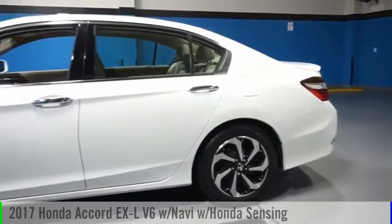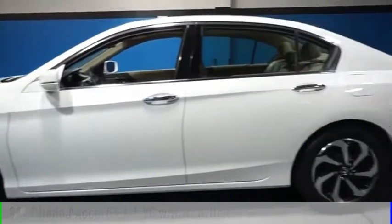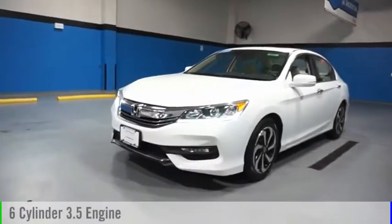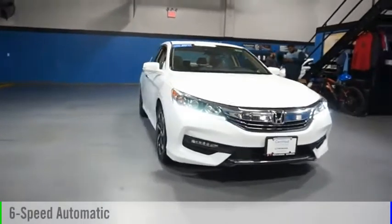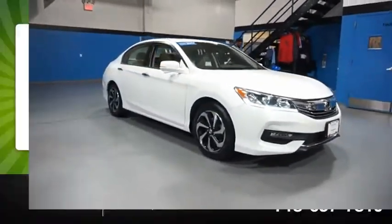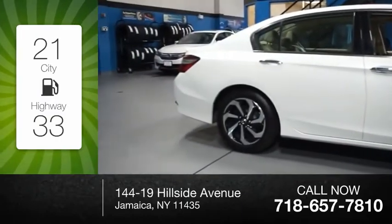Come test drive the 2017 Accord. This vehicle is powered by a front-wheel drive, 6-cylinder, 3.5-liter engine, and comes with a 6-speed automatic transmission. Great fuel efficiency saves you money by requiring fewer trips to the gas station.